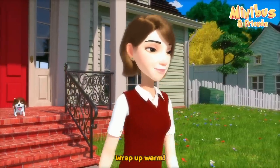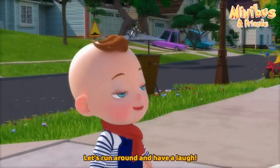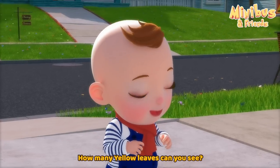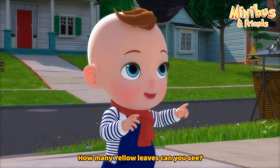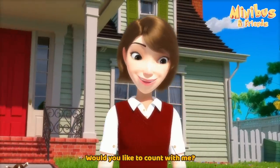Wrap up warm, here's your scarf. Let's run around and have a laugh. How many yellow leaves can you see? Would you like to count with me?